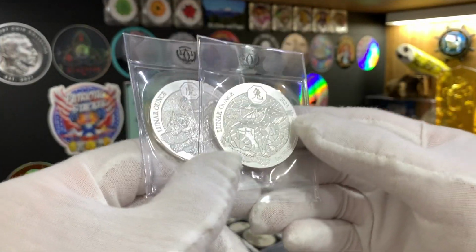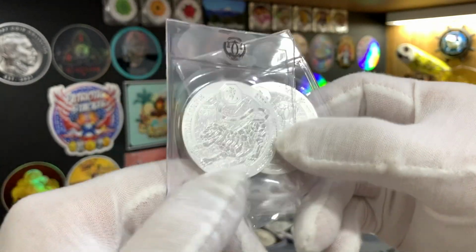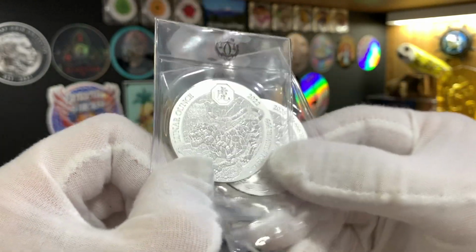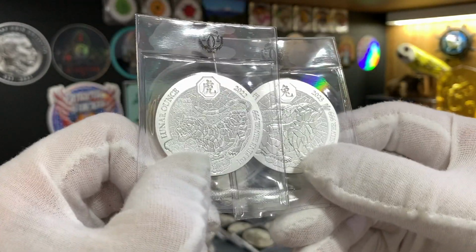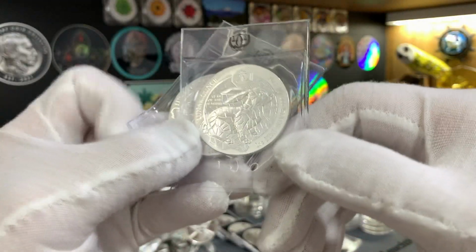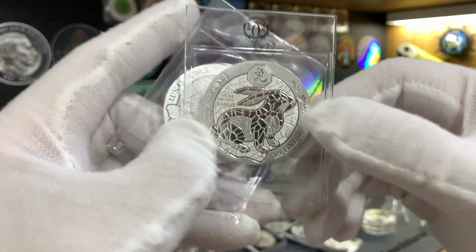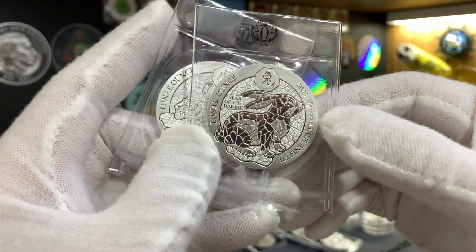Here we have 2 ounces of silver from the Rwandan Lunar series. This is the Tiger for this year 2022. And this coin was released really late last year, and I only managed to purchase one earlier this year. This is the recently released Rabbit for next year 2023. And I got this coin just a few months ago from the LPM store in Hong Kong.